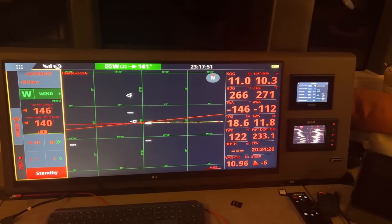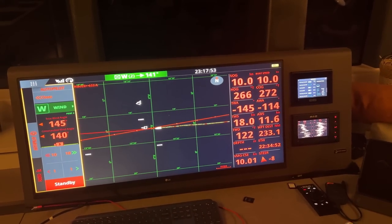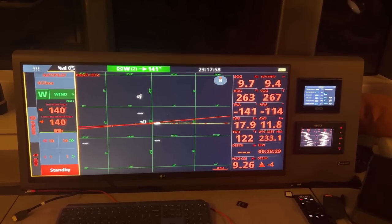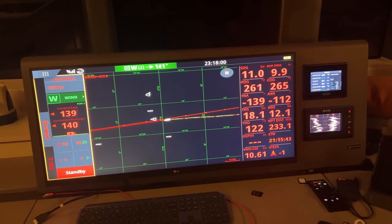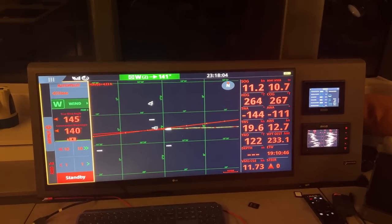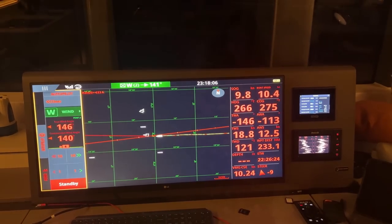Not catching Pom with a spinnaker. He's been faster than us all day. We've been chasing him all day as well, but his lead has only grown from 5 miles to I think about 10 miles now.